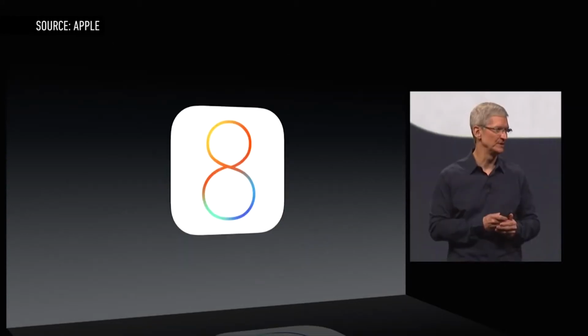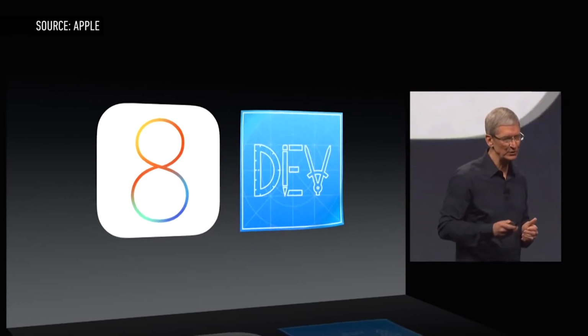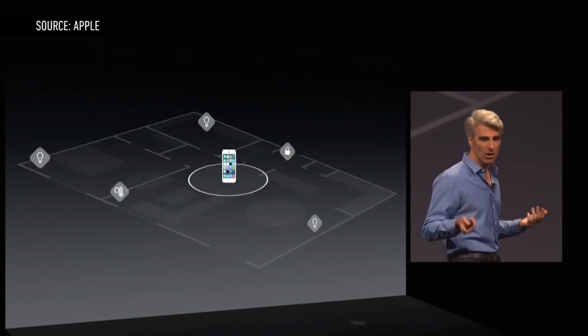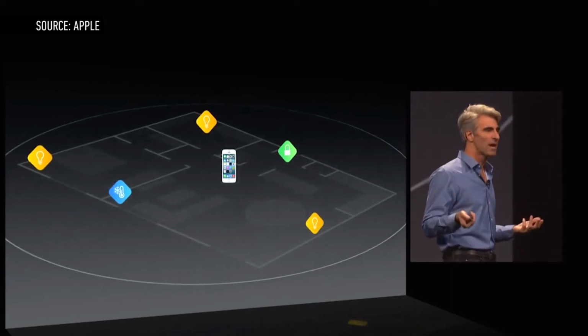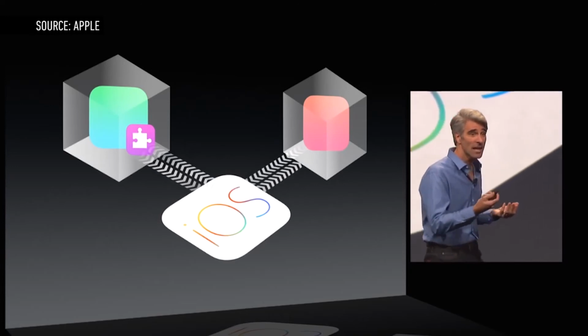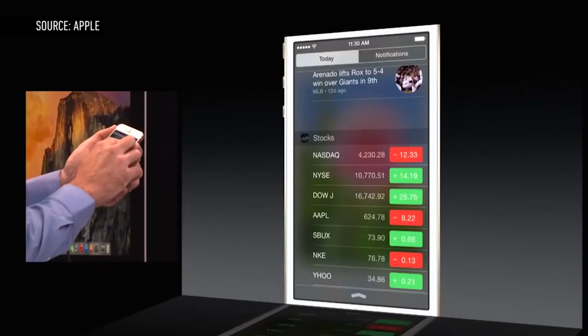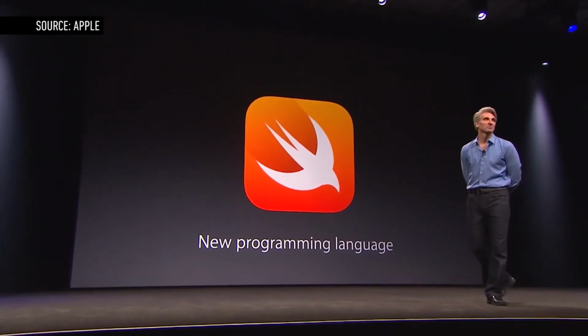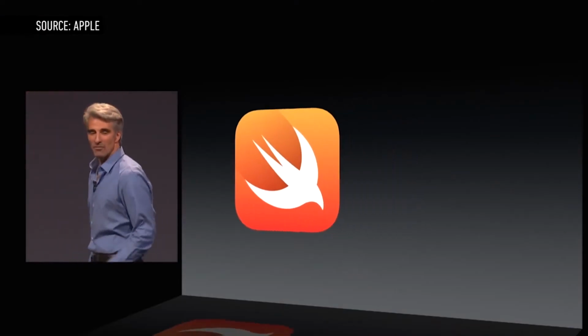The most exciting parts of iOS 8 won't be made by Apple, they'll be made by its developers. HealthKit and HomeKit are major pushes into the healthcare and smart home industries. Touch ID can be used by third parties in lieu of a password. And for the first time, apps are going to be allowed to talk to each other. And thankfully, there's now widgets and third-party keyboards. And on top of all that, Apple has also introduced a brand new programming language called Swift.